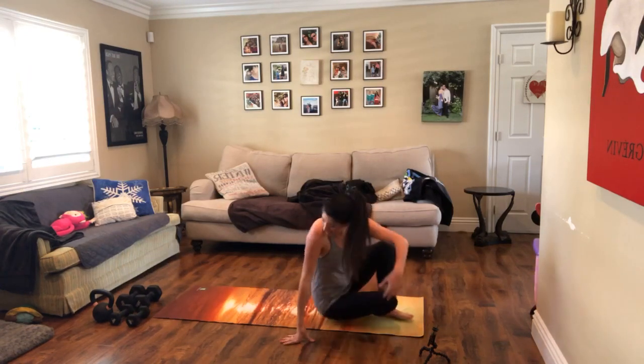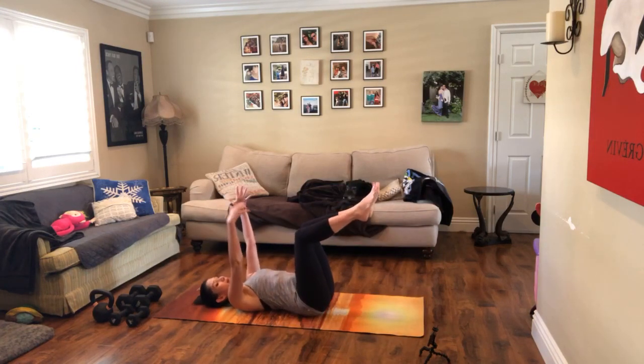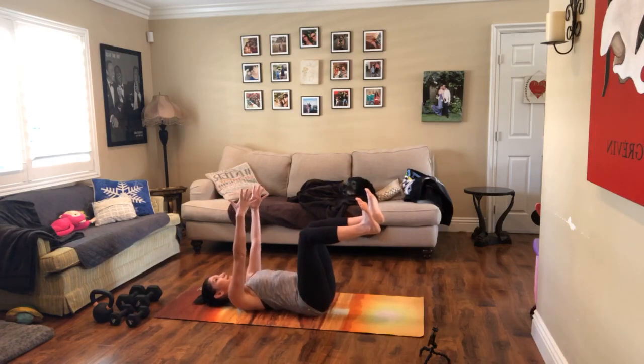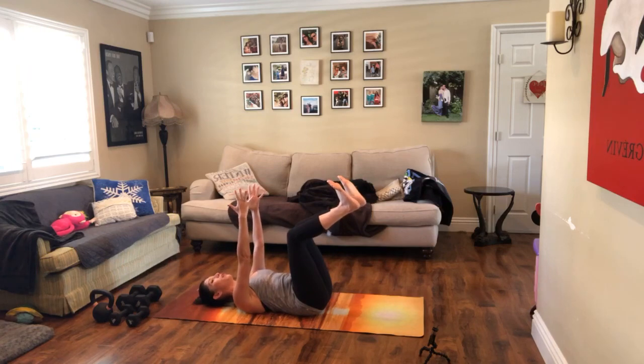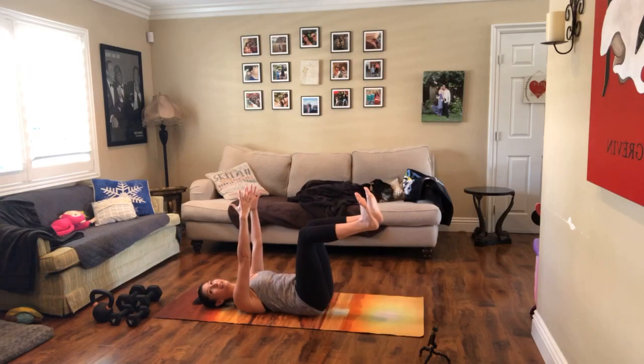We're gonna go into a dead bug. So we're gonna bring our arms up. Legs are tabletop, flex your feet, knees in line with the hip. Now really tuck that tailbone under and hold. We're holding for another 15 seconds before we add movement. We're gonna move opposite arm to leg and alternate. Breathe, guys.